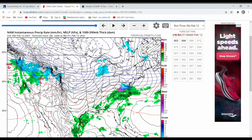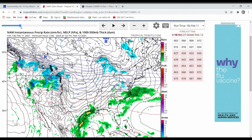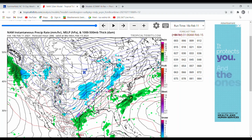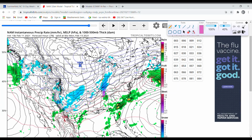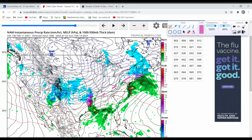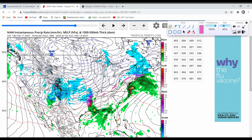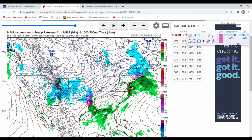Hey guys, this is the NAM, 32 kilometer, I do believe. It's on 0Z right now, but the 18Z, we can move it out as far as we can, and we can see the storm starting to develop. We can round it back here, and we can see a little bit of moisture doesn't quite make it and comes up there. This is a storm happening right as we speak. This one will be passing by. We could be seeing a bit of ice, but the storm after it will be a beast.